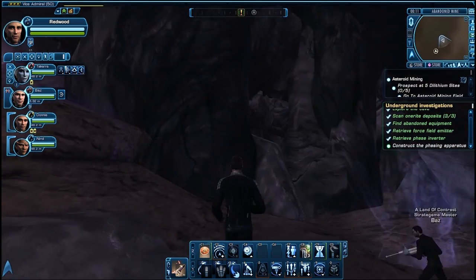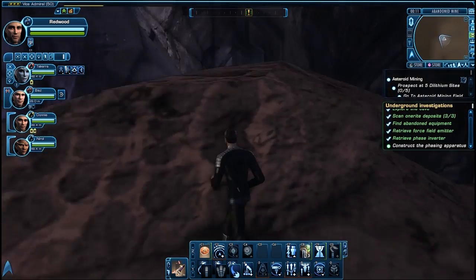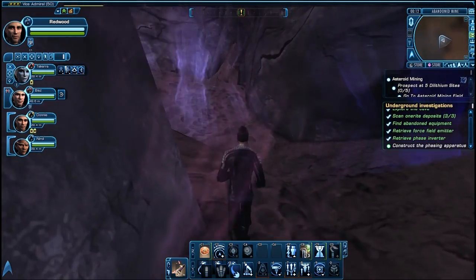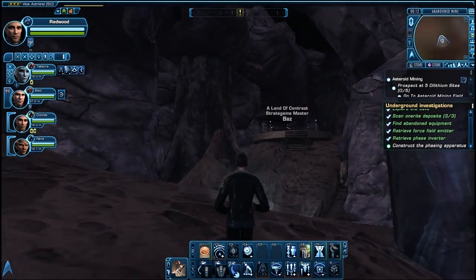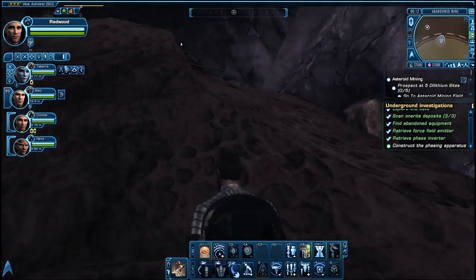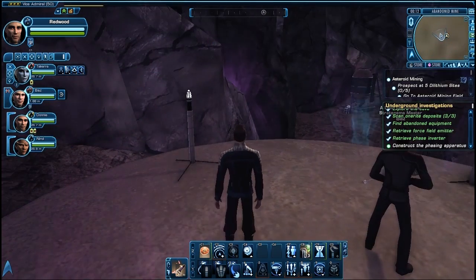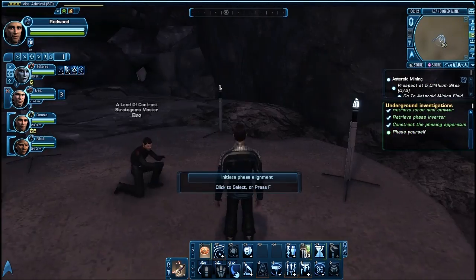transporter pad. I'll have to go around a long way. I better wait for you because, you know. I wonder where my bridge officers went. They got stuck somewhere 26 kilometers away. Oh dear. See, that's the thing about pathing on boundary maps.